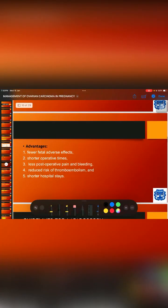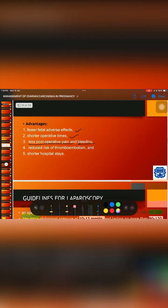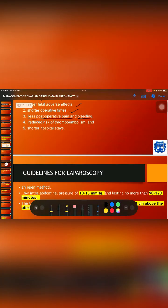So what are the advantages of choosing laparoscopy? It has fewer fetal adverse effects, shorter operative time, and less post-operative pain and bleeding. There is also a reduced risk of thromboembolism because she has a shorter hospital stay. She will be walking with early ambulation, and there will be a reduced risk of thromboembolism. So this is about the advantages.